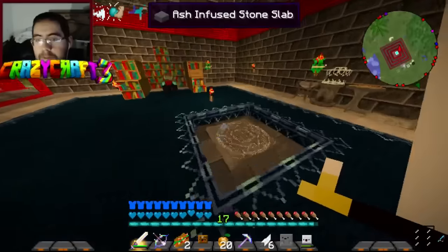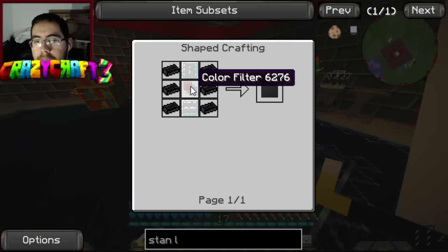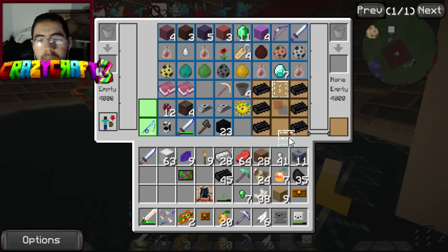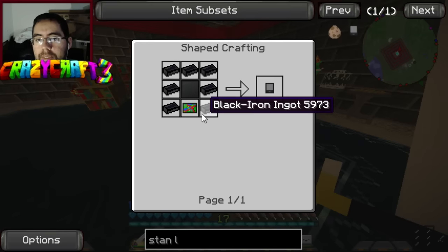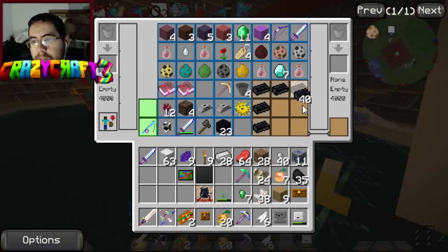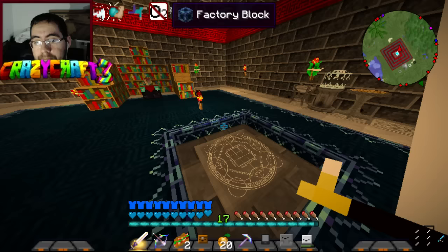Alright, so back to what we were doing. I'm gonna hit the backpack. To make this, we need to put the virtual. Should be made like that. Color filter in the bottom, virtual on top, and then there you go. I already made a high tech electronic. You guys should know by now how to make that. Now the thing we need to do is surround this like that. Add that, and boom! We have his number now.